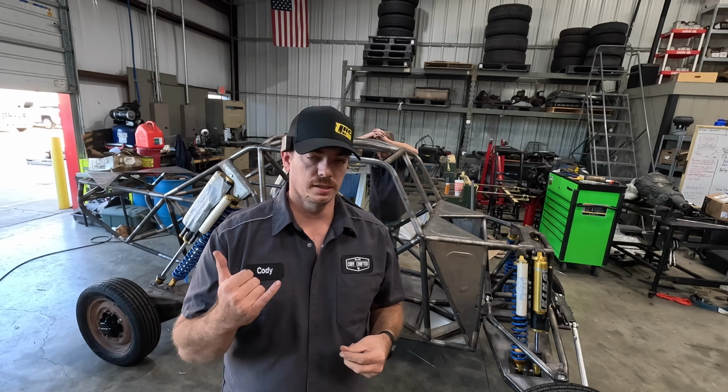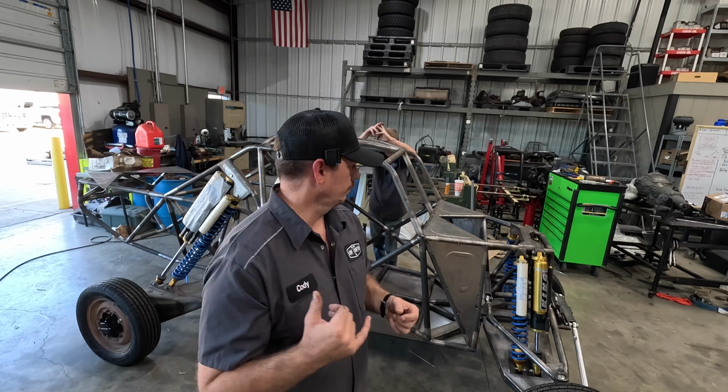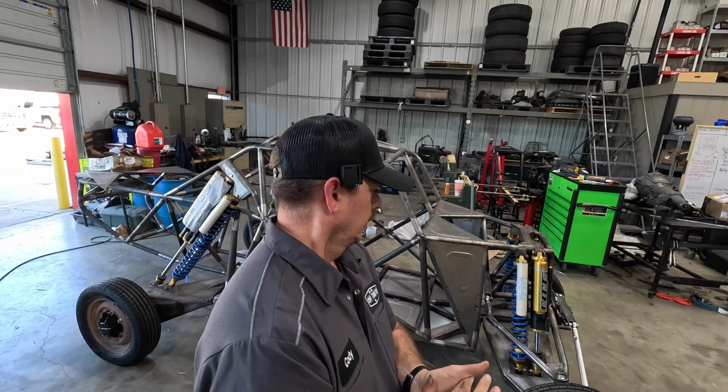The gearbox is, it's not a Mendola, it's a Weddle. Sorry. The gearbox is a Weddle clutchless sequential, and this thing is gonna absolutely party. Almost as much as this mustache from Halloween.